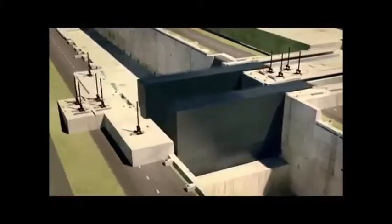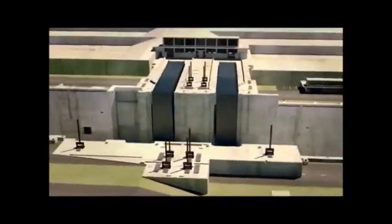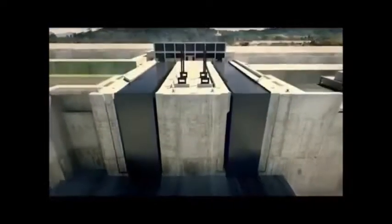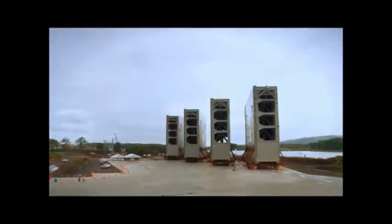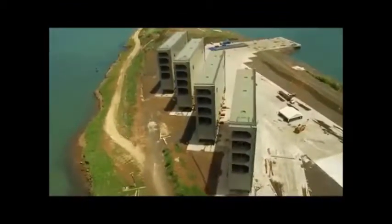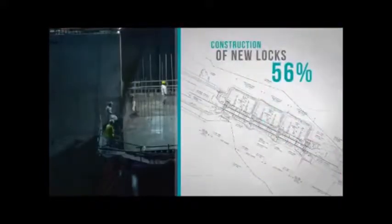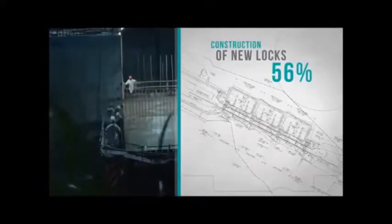The third set of locks will open and close its chambers with double sliding steel gates. On average, each one of the 16 gates required will weigh approximately 3,300 tons. Built by Italian company Cimolai, the first 4 gates were delivered on August 20th at a special dock in Colón and will be transported to their lockheads for placing in the Atlantic project later this year. Overall, the third set of locks construction registers 56% of progress.